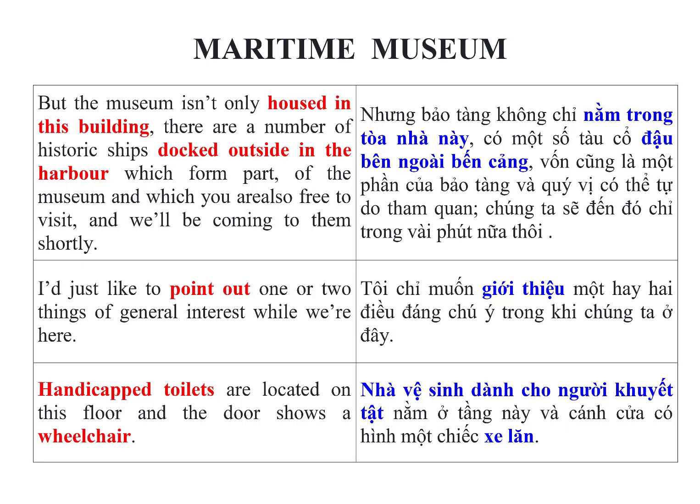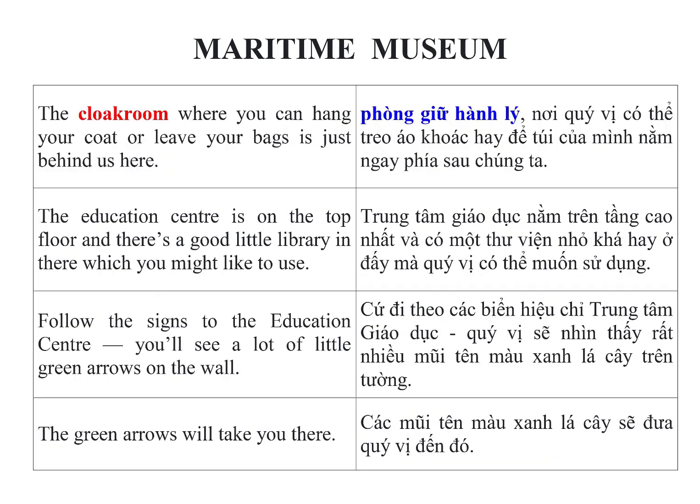I'd just like to point out one or two things of general interest while we're here. Handicapped toilets are located on this floor, and the door shows a wheelchair. The cloakroom, where you can hang your coat or leave your bags, is just behind us here. The education centre is on the top floor, and there's a good little library in there which you might like to use.